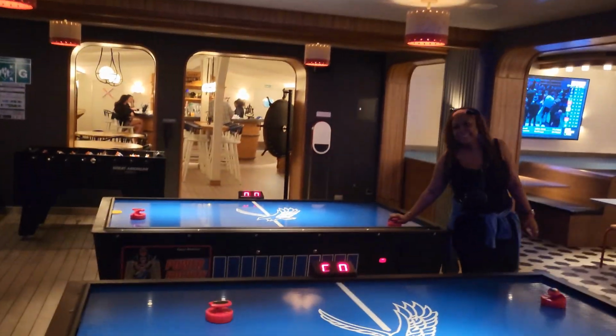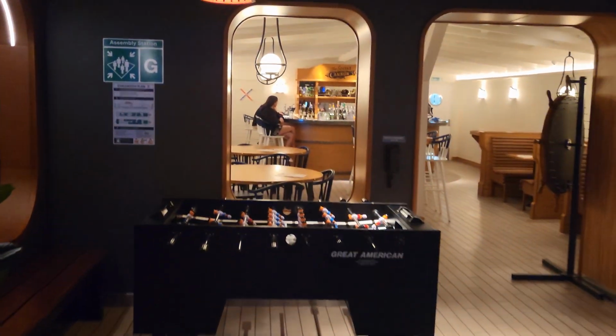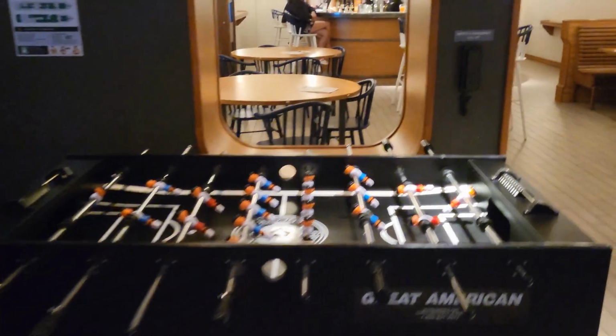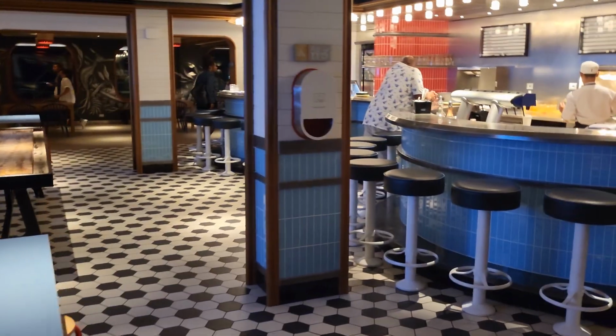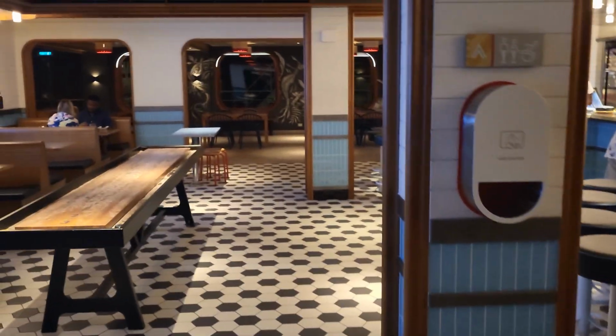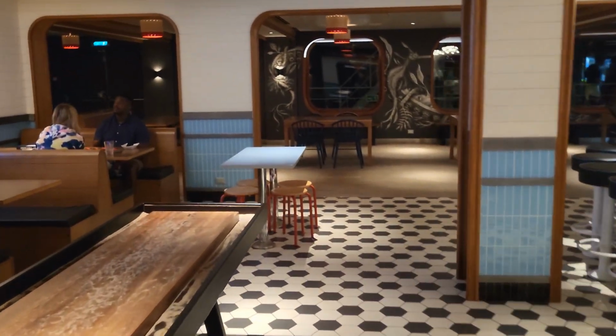Behind us is the Sailor Bar. It's called the Cannon something. We played Salty Trivia in there. It's a trivia game. And it's just a nice little bar in there. Make our way out of here.